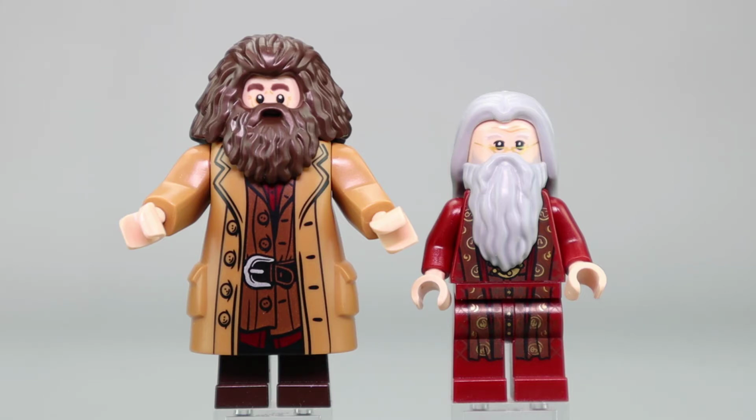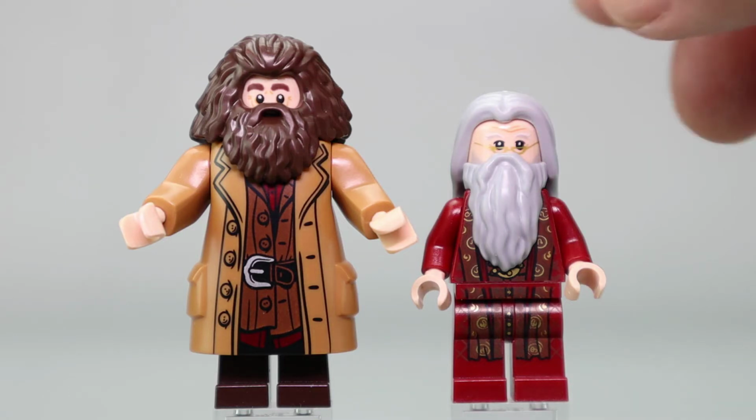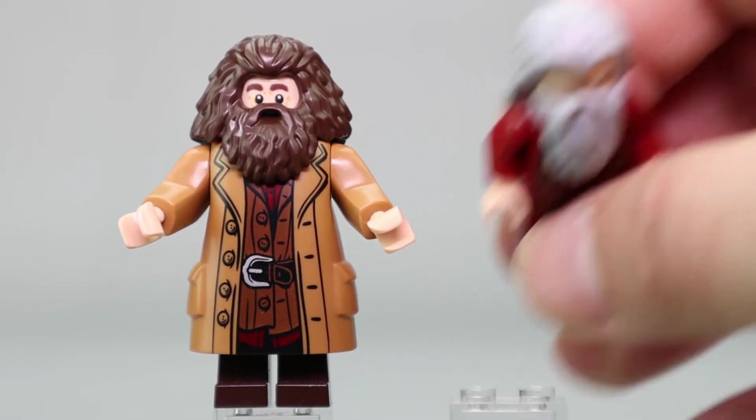The beard piece is very good, although it covers up a lot of his face, just like Dumbledore's beard covers up the excellent printing on the front of Dumbledore. It's on a red base with some gold printing. And you can see that this face has his half-moon spectacles on. I'm going to go ahead and remove this beard so you can see the print.